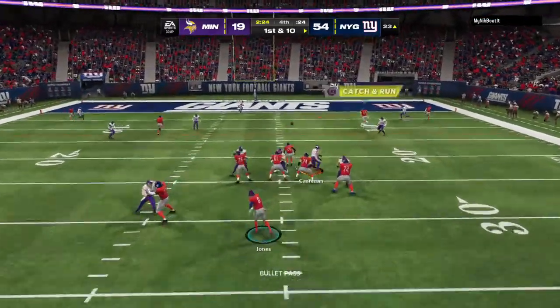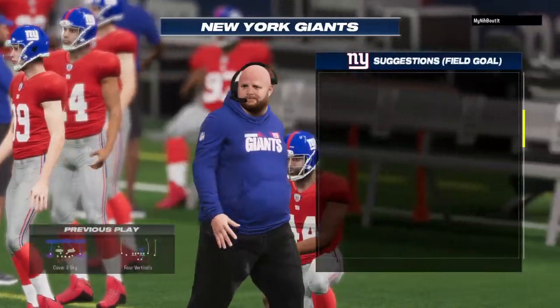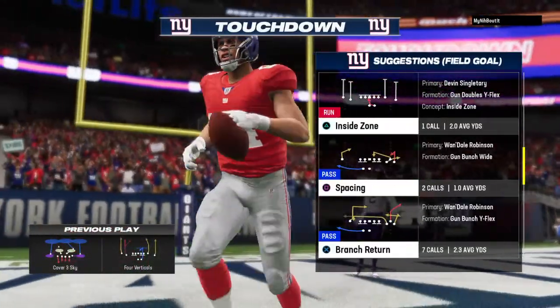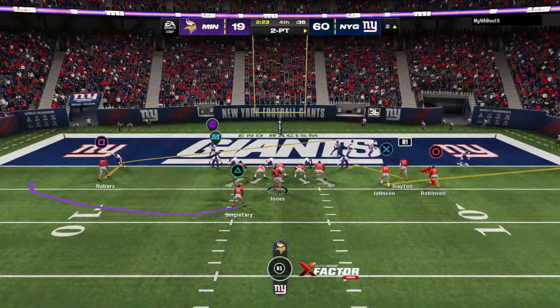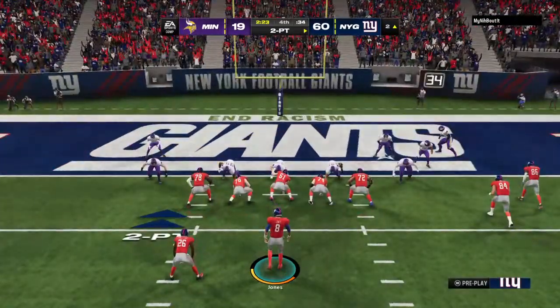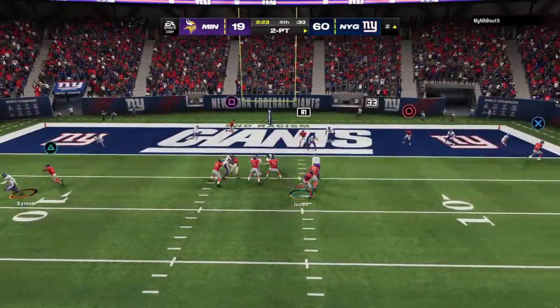Jones now on 1st and 10. And he will get into the end zone. It's another touchdown. This thing is ugly. Jones and that Giant offense looks like they're going to stay right there and go for 2. They'll try and throw for it.